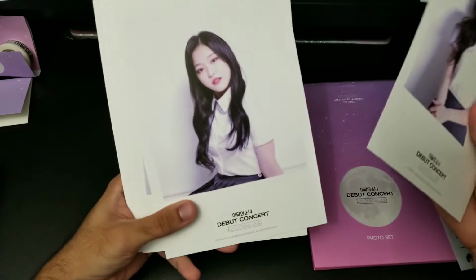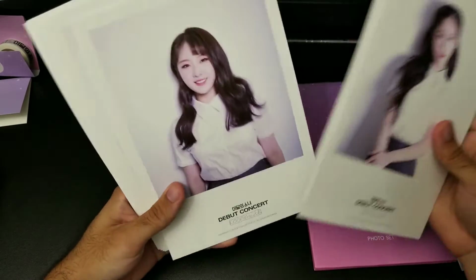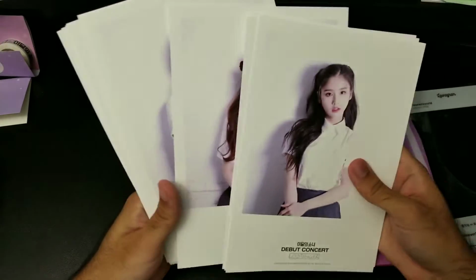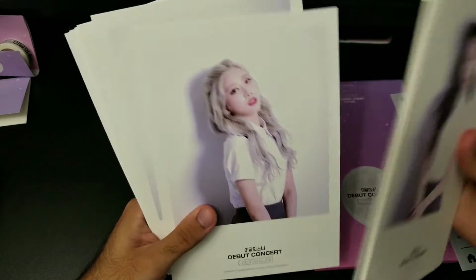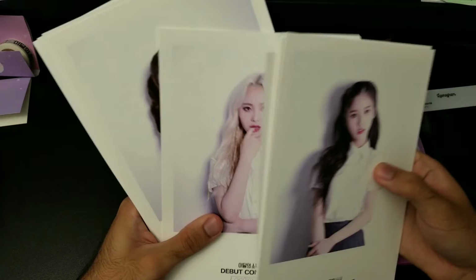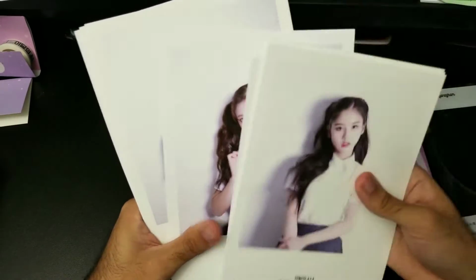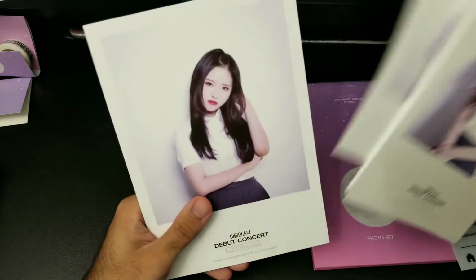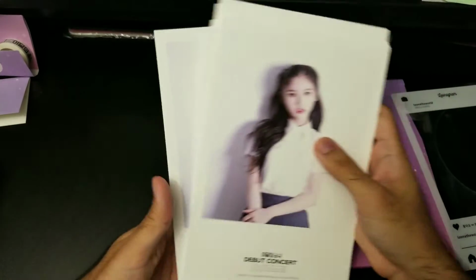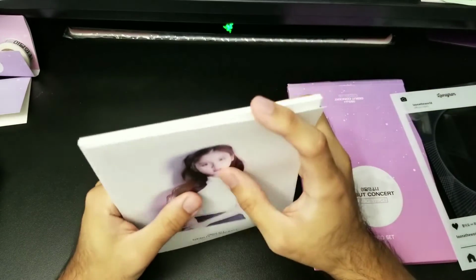So yeah, we're just gonna go through the pictures. The back they're all the same, sort of like a Polaroid style. The images as well, they are a bit grainy, so it's not like the best quality. Some of these aren't too bad, but for some you can see a bit more of the graininess come through. But yeah, I still really like the photos. And there we go, Olivia with her pouting face.